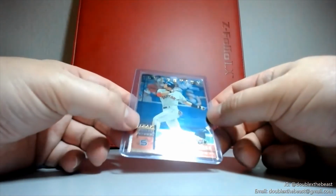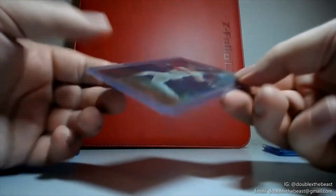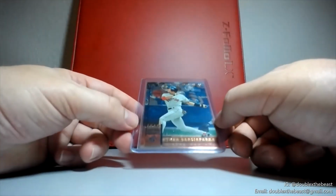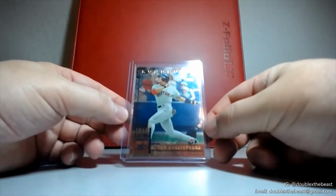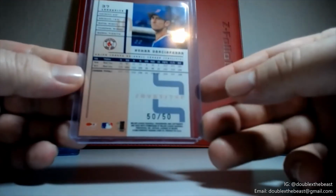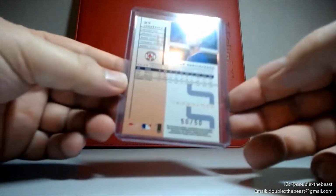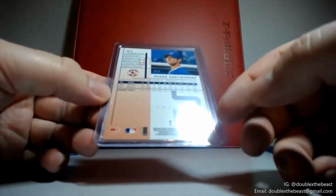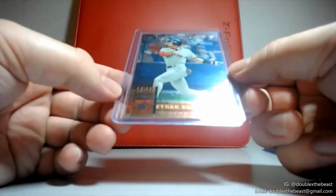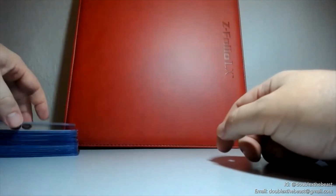This is '98, I believe it's '98 Leaf Rookies and Stars, and it's the Longevity. It's got a full finish to it. Just a good picture there of Nomar swinging the bat. Nothing spectacular with it, but they're super rare. This one's numbered 50 of 50. Like I said, if you watch enough of my videos or post on Instagram or anything, you know I'll chase the first serial number, the last serial number, and the jersey number as much as I can. And so I always like adding those when I get the chance.